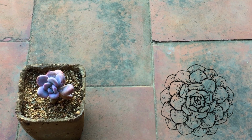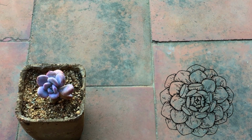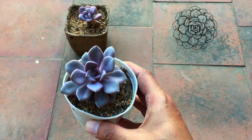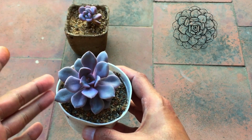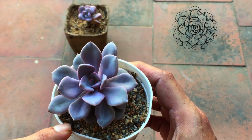So in this case it happened spontaneously. This happened in Abbey Gardens, wherein this succulent spontaneously created a new hybrid. So one parent was Lavender Pebbles and the other parent was an Echeveria species. So when there was a cross-pollination, that is when we got Graptoveria Debbie. So you know from where it gets the name Graptoveria. Graptopetalum and Echeveria, when the hybrid is created, it gets the name Graptoveria. So this is a hybrid. This is Debbie. Looks absolutely stunning.